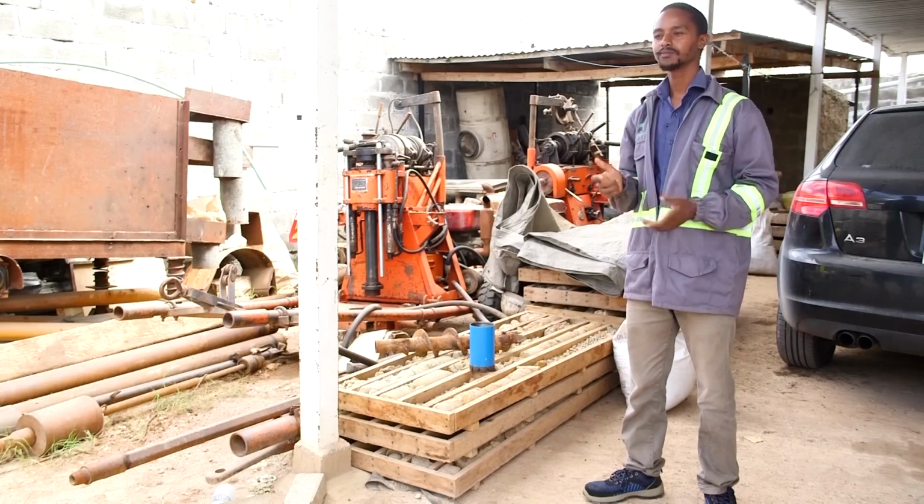So maybe I explain one test that is done on site, a common one. It's called the standard penetration test, where you have a mass, a hammer, which is around 63 kilos, and you drive it by a blow motion. You raise it up and you release it through a free fall height of 760 millimeters on a sampling rod. What that does is it pushes the hollow sampler into the soil to the required depth, which is 450 mm.